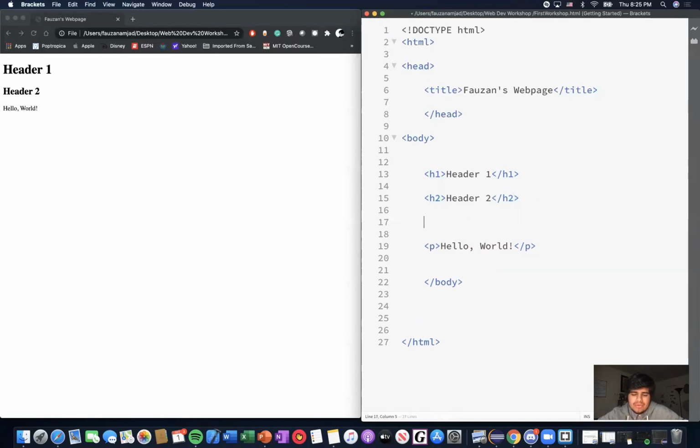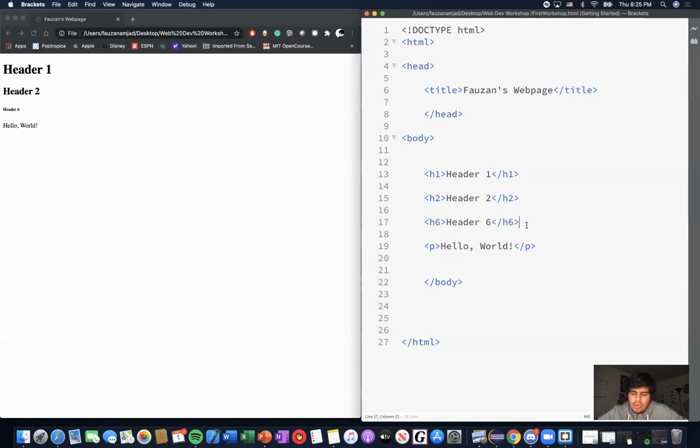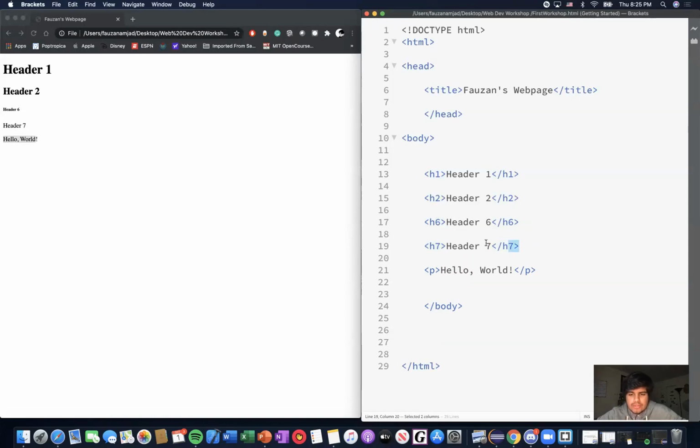This goes on all the way to H6, and let me put header 6. And boom. At that point, I don't really know if someone would use header 6, but it is there. At header 7, there's really no header 7. I think when you do a header 7, it just resorts back to the regular text, the regular paragraph tag. So header 7 is just hello world. There's no header 7 basically. It stops from header 1 to header 6.